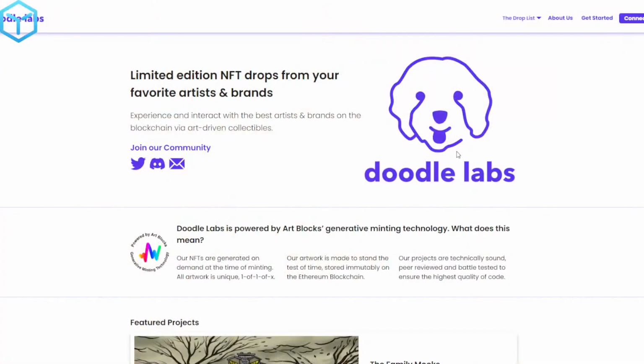Limited edition NFT drops from your favorite artists and brands. DoodleLabs is powered by Art Blocks' generative minting technology. So what does this mean? Essentially, each of the projects are going to have that one of X generative feature. It's going to be using that same source code and tech that enables the Art Blocks platform, which so many folks have faith in. So this is the first time now that we've seen the Art Blocks tech stack being used for a new project team to bring essentially new projects, new brands into the NFT space.